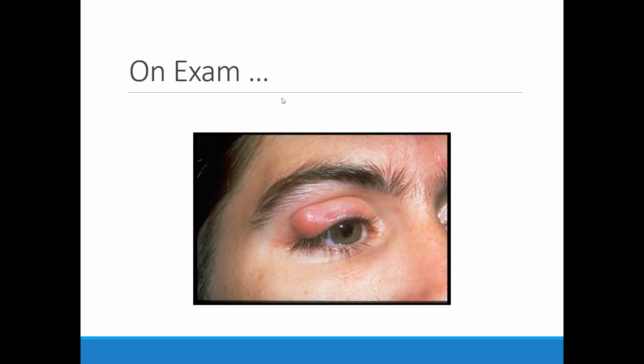Usually we give 500 QID. There's a lot of differences in the literature, but our oculoplastician gives 500 QID.